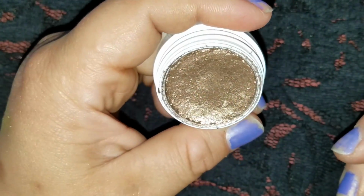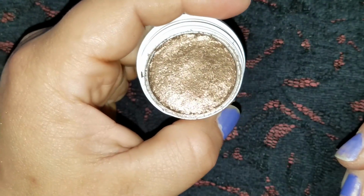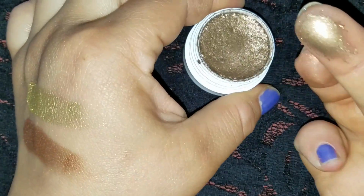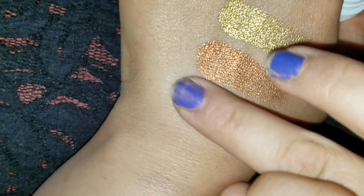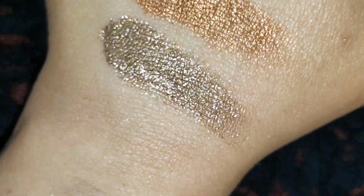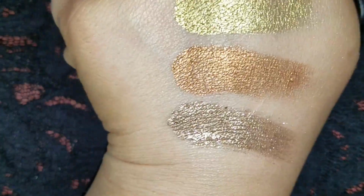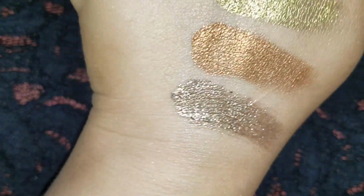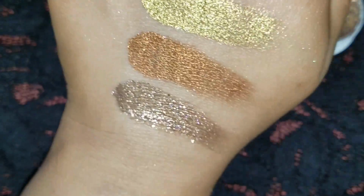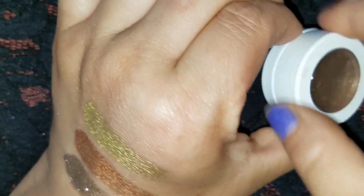This one is a brown bronze. It has all different color glitter in it. It's just amazingly glittery. It's got purple flecks, gold flecks, silver flecks. It has all different kinds of flecks of gold in it, glitter in it. It's just an amazing shadow.